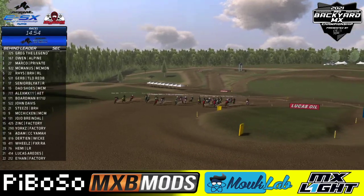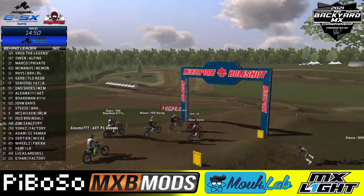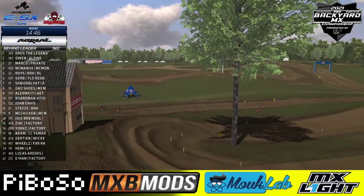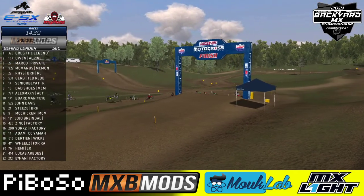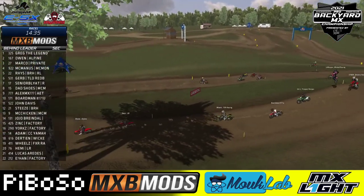Up into turn number 1. Who's it gonna be? Big pile up coming out with the whole shot. It's gonna be Hemi. And going to the inside here as they drop down into that right-handed sweeper. Let's see who it is as they come back towards us up and over this finish line section. And Owen is gonna grab the start with Hemi right in behind him.